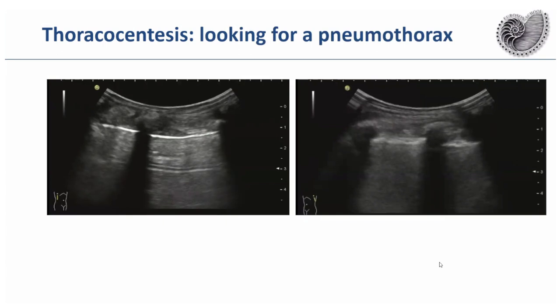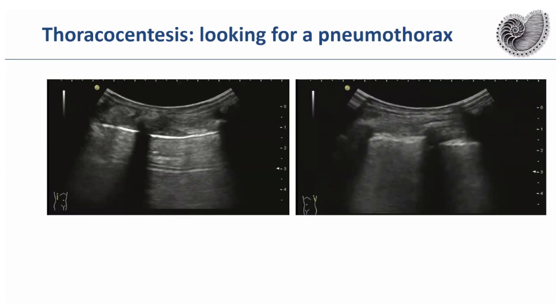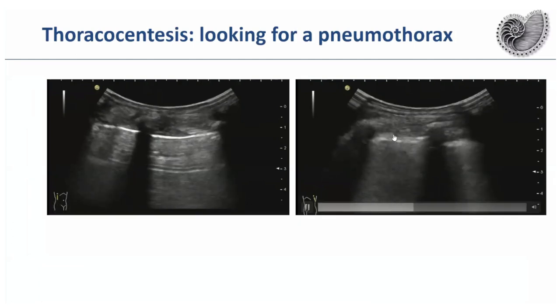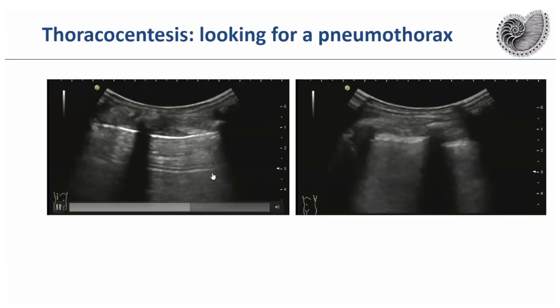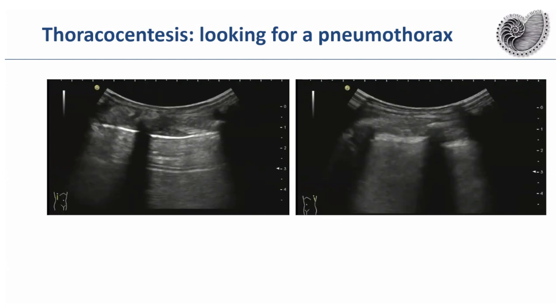Of course, you can use ultrasound also to look if there is any complication. And an important complication in this case would be pneumothorax. And you see the difference. This was the side without puncture. You see lung sliding. And here you see only the pleural line and total reflection at this line and reverberation echo. And there is no lung sliding. And this is the typical sign of a pneumothorax, which is easily diagnosed.